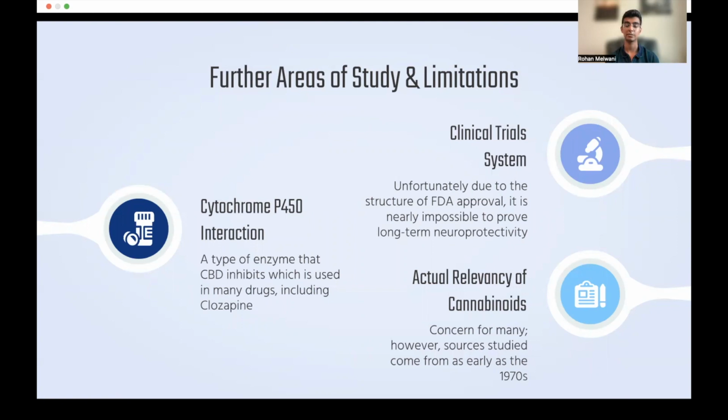But the clinical trial system also has flaws for proving long-term neuroprotectivity. So this is proven to be a barrier for the approval of cannabinoids and other treatments for Alzheimer's disease.